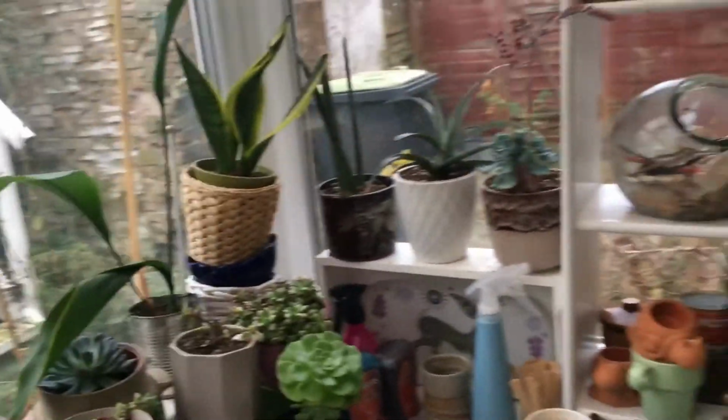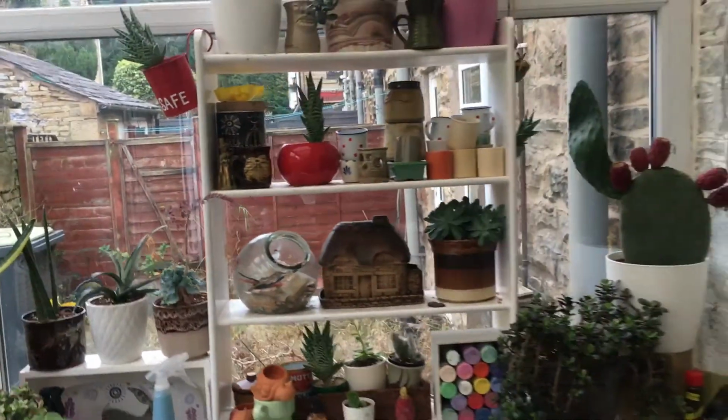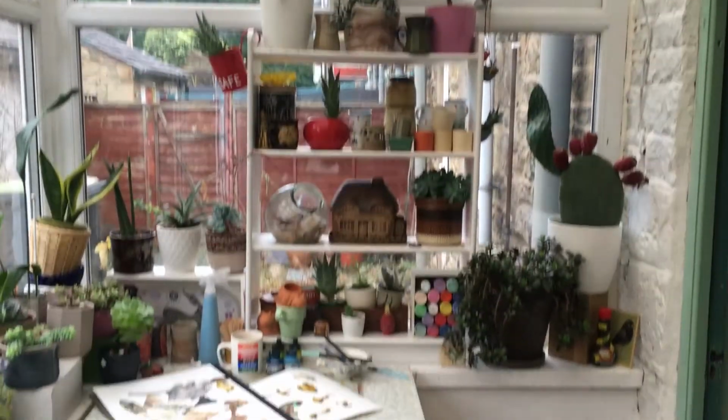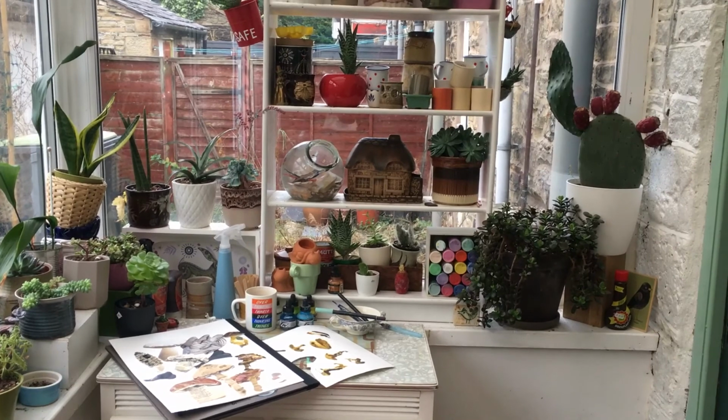So this is my workspace, one of my workspaces, and I'll go and show you the indoor one in a moment, the potting shed.